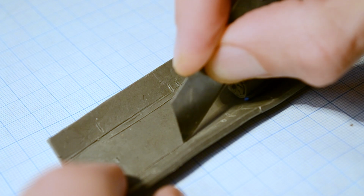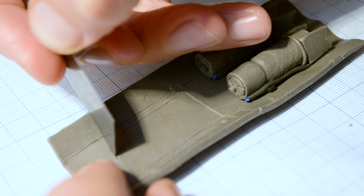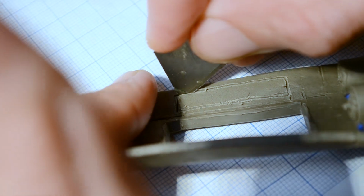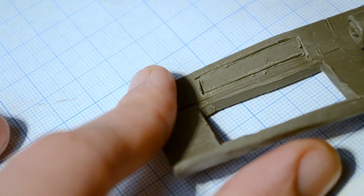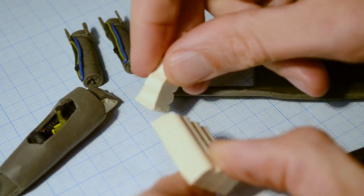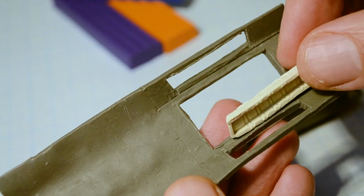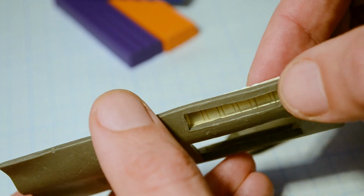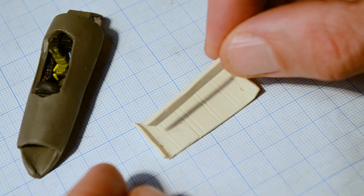Now let's make a weapons base. The F-22 has 3 internal weapons bays, a large main bay on the bottom of the fuselage and 2 smaller bays on the side of the fuselage. With white clay I made all internal parts. The main bay is split along the center line and can accommodate 6 launchers for missiles.